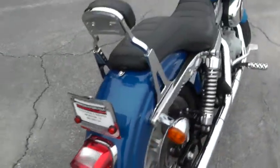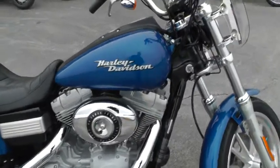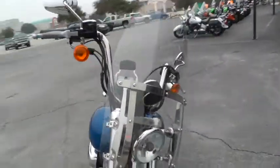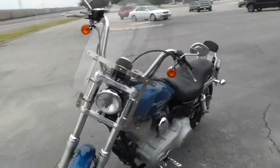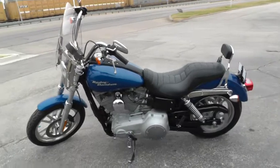This bike was sent through our shop, checked and serviced, and it's ready to ride. Got some good finance options, some good warranty options. We take almost anything in on trade, and we sell and ship bikes all over the world. So it'd be easy to get this one to you.